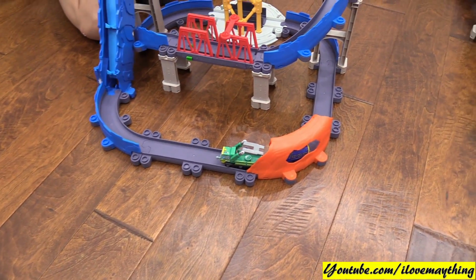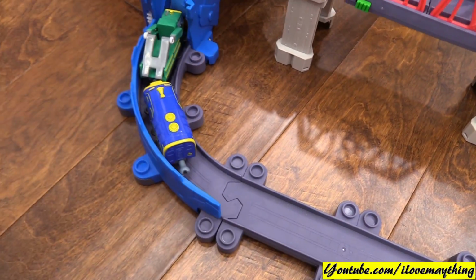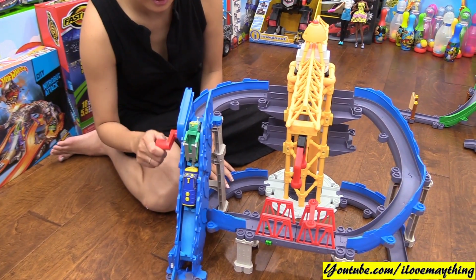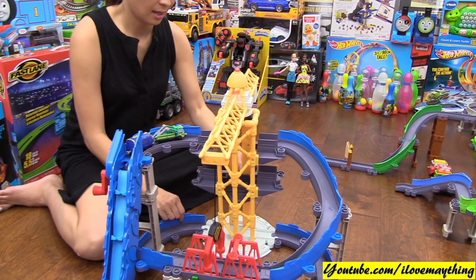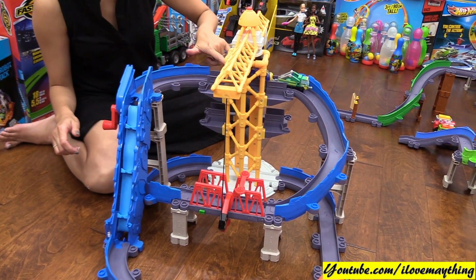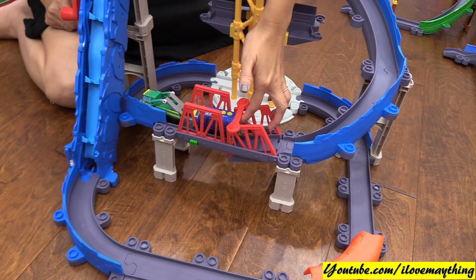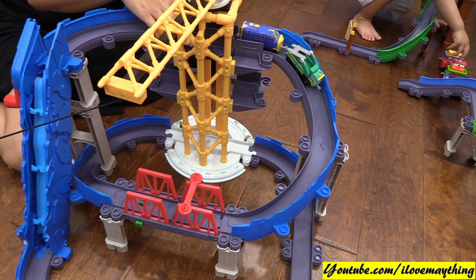Whoa! Good thing they didn't crash. Okay. Go, mommy. All right. Yeah. The elevator. Sliding time! Yo! Go, mommy. Yes! Go, go, go!